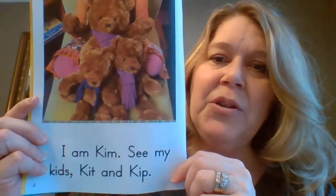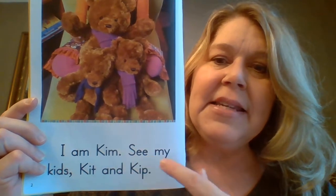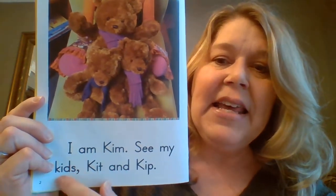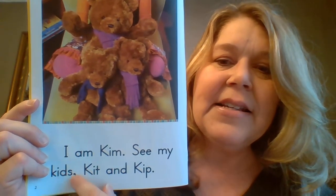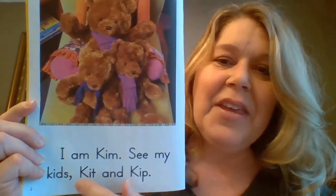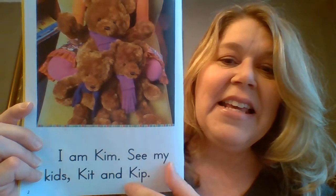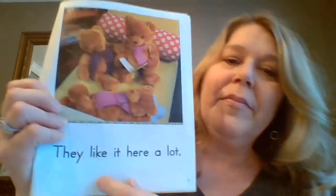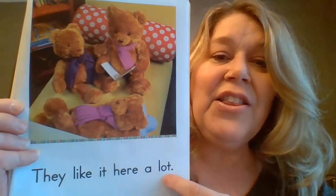Right here we have a super cute picture of the mama teddy and the two little ones. And it says, I am Kim. See my kids. And if you didn't know that word, just sound it out. Kids. And then here are their names. Kit and Kip. They like it here a lot. They're reading a book. That looks like fun.